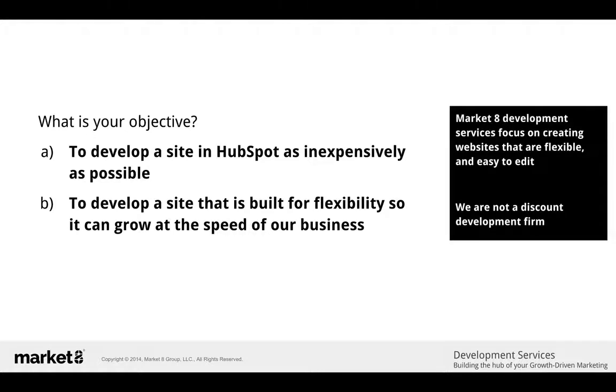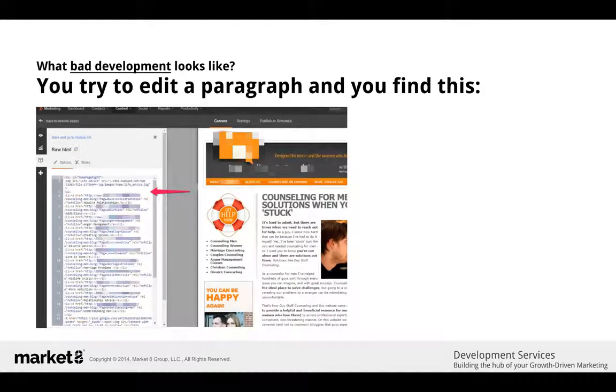In Market8, we focus on creating websites that are flexible, easy to edit, and intelligently built. We're not really a discount development firm. If price is your only and primary concern or criteria, we might not be a good fit. I will present to you here what is our core.